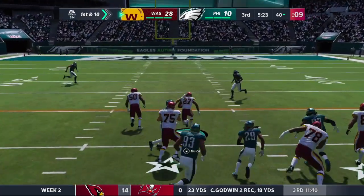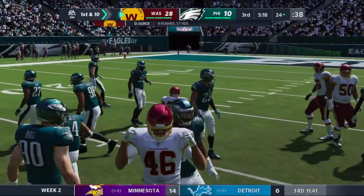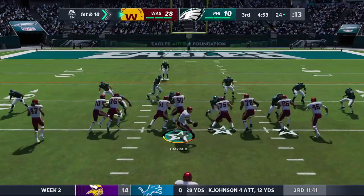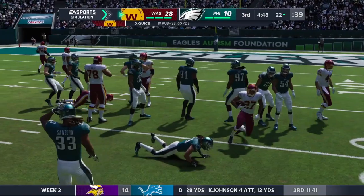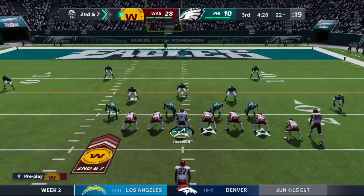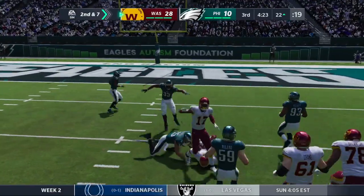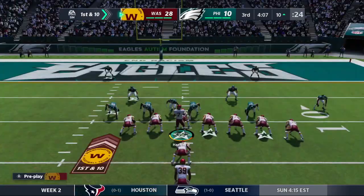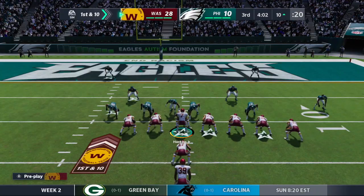They'll try to get this running game going with Geis. And brought down, but not before they're inside the 25. Here's Geis. And give him about 3 as he gets it down to the 22. This is Geis. And they'll get this down to the 10. 11 yards there, first down. So not quite a first and goal. It's first and 10 from the 10.